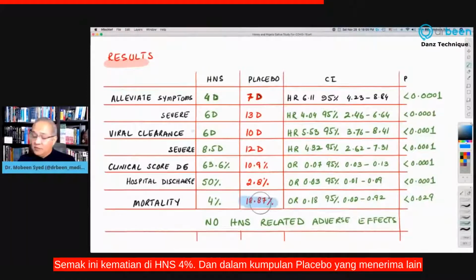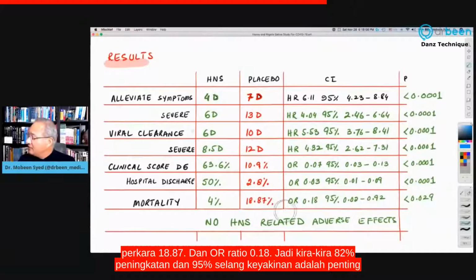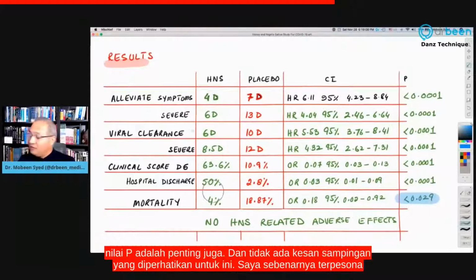And in the placebo group, which were receiving other things, 18.87. And odds ratio 0.18, so about 82% improvement. And 95% confidence interval is significant. The p-value is significant as well. And there were no side effects observed for this.